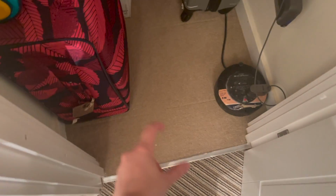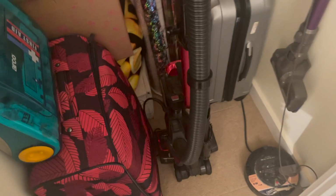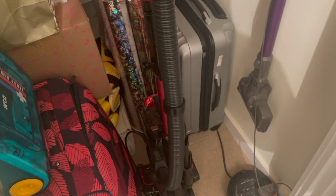Also, I couldn't walk in here before. You can see where the boxes were. That's how much room we had. Believe it or not, I have actually hoovered this. But I'm going to store the hoover in here now. So we've actually got a place to store our hoover, not just in the middle of our living room, which is where it was previously.